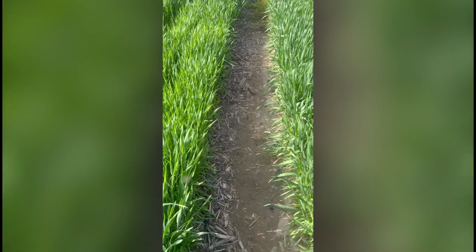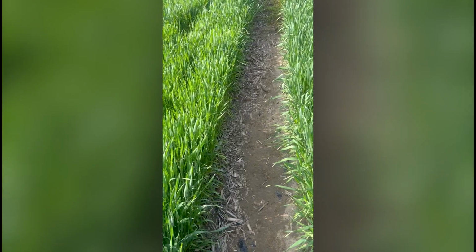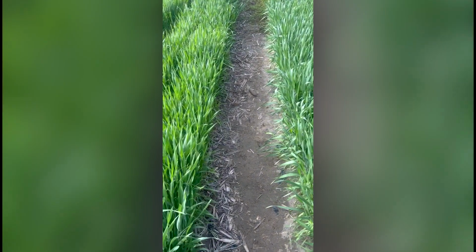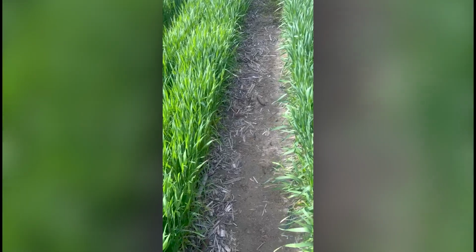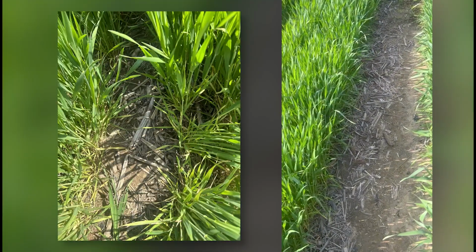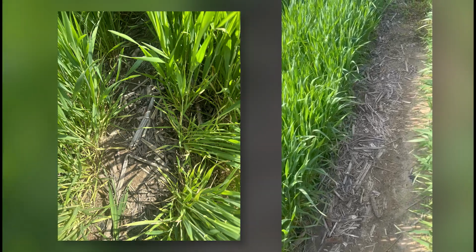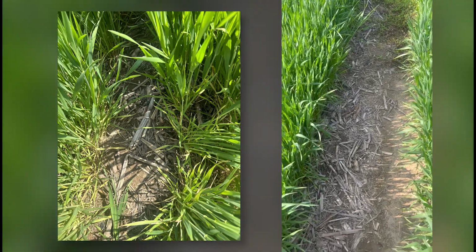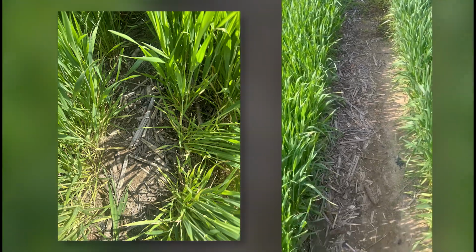I made this application November 7th at the 2-leaf stage at the 0.3 ounce rate. So something to keep in mind, if you're wanting to utilize Finesse, you want something that's broad spectrum to pick up a lot of your problem weeds in the fall. You're still going to want to gear up with an STS soybean after you cut the wheat and get back into the field with your soybeans.